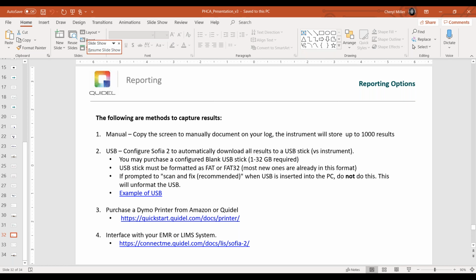Another way is to automatically download results to a USB, which you can do by updating a setting on your Sofia, and then you can access that data from your computer and pull the information that way. Then there's an option to print out results, and this uses a Dymo printer. Those are available to purchase through Amazon, or you can purchase it through Quidel. And then finally, as we touched on before, connecting your system to the EMR for automating that transmission to the patient's chart.